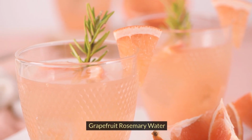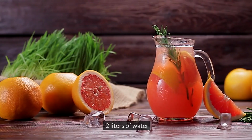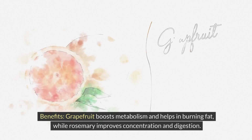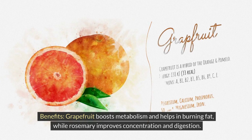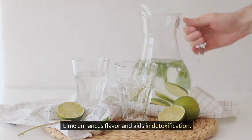Grapefruit rosemary water: 1 grapefruit thinly sliced, 2 sprigs of rosemary, 2 liters of water. Benefits: grapefruit boosts metabolism and helps in burning fat, while rosemary improves concentration and digestion. Lime enhances flavor and aids in detoxification.